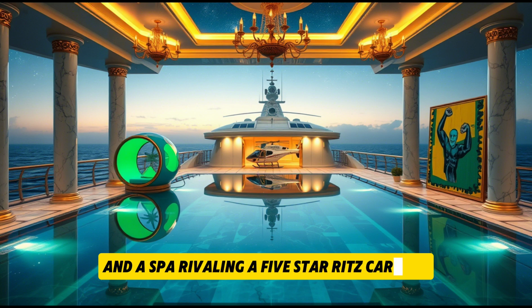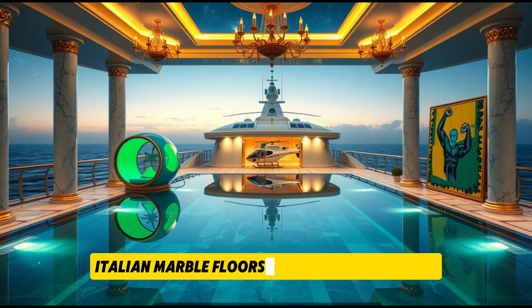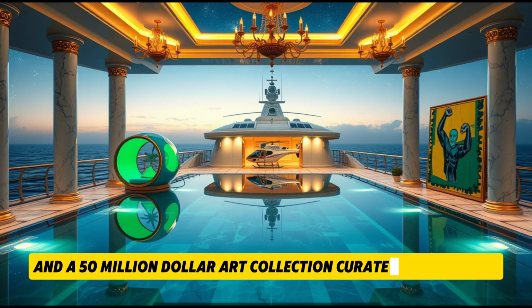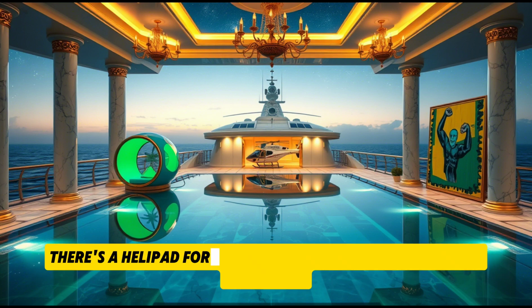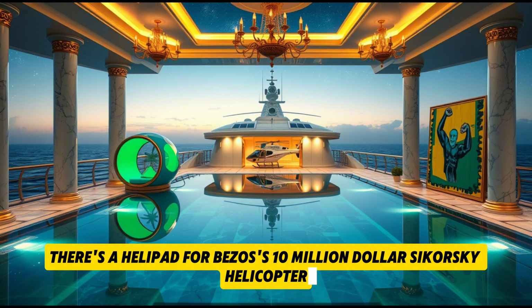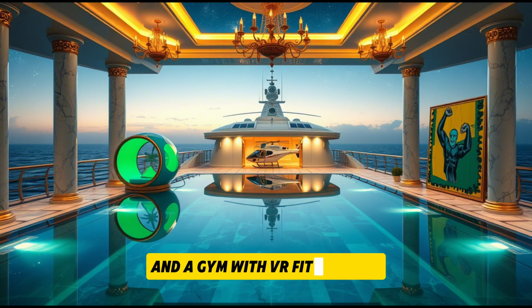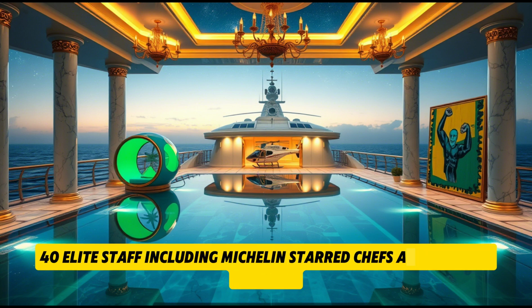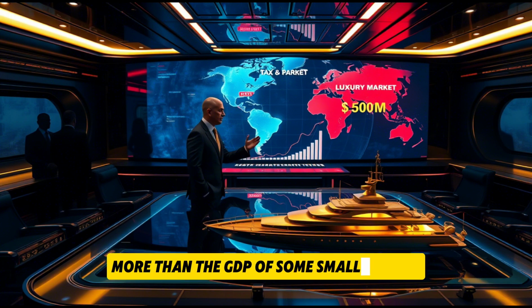The interiors scream wealth: Italian marble floors, gold-trimmed chandeliers, and a $50 million art collection curated by Sotheby's, featuring Basquiat originals. There's a helipad for Bezos' $10 million Sikorsky helicopter, a submarine garage for deep-sea adventures, and a gym with VR fitness tech. The crew, 40 elite staff, including Michelin-starred chefs and ex-Navy security. Operating costs hit $25 million a year, more than the GDP of some small islands.